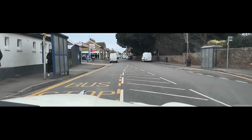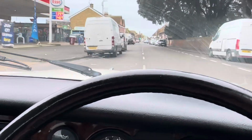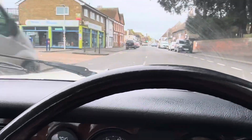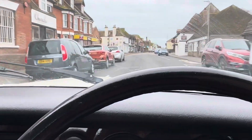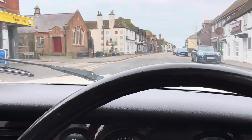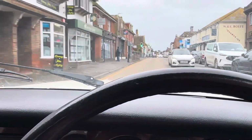I'm going to go through the town. Normally get a few head turns down here. This is where I live, so people are kind of used to the car. You'll see people turning their heads. Very quiet on a Sunday in this part of the world. Not many shops open, if at all. Maybe the convenience stores. People coming out for a walk.